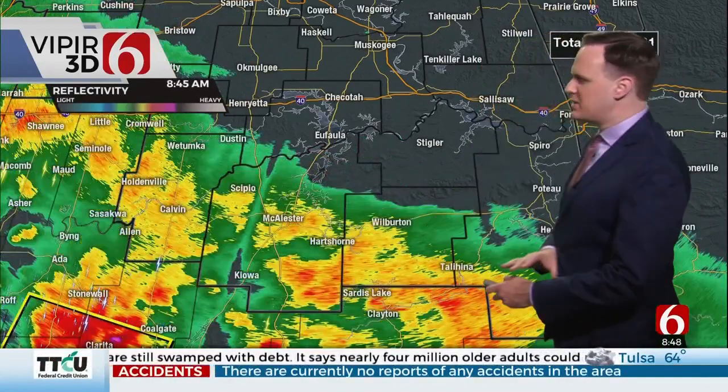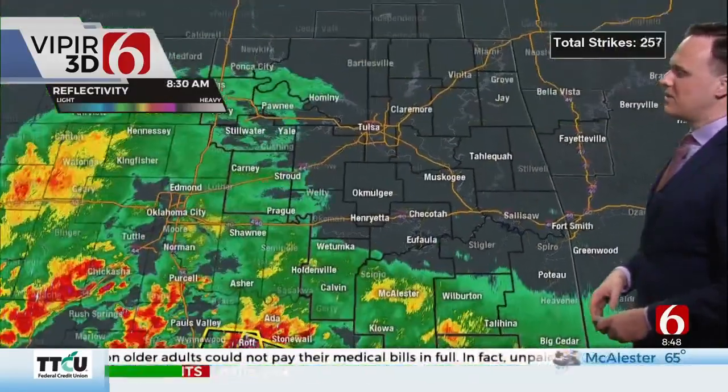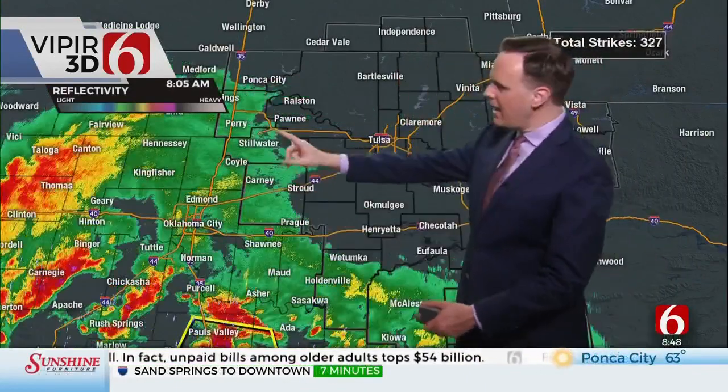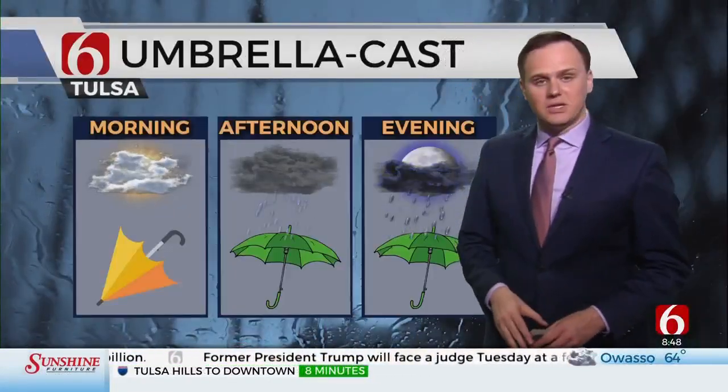So as you head out the door, again, Pittsburg and Latimer counties, be aware of the lightning threats, and you'll probably continue to need the umbrella for most of the morning. A little bit of light rain is trying to trail its way up into the Tulsa Metro. The majority of this rain is going to continue to dive south. We might get a sprinkle or two into the area this morning, but there's a slightly better chance for a few scattered showers to drift in later this afternoon.